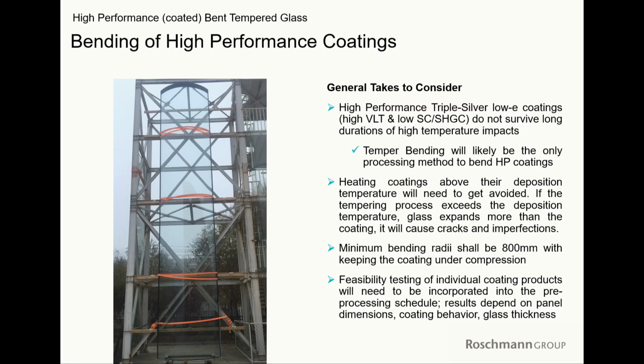General takes to consider are that the temper bending will likely only process high-performance coatings rather than using corresponding lower-performing coatings in terms of hot bend glass. The coating always needs to face the opposite surface of the rollers.